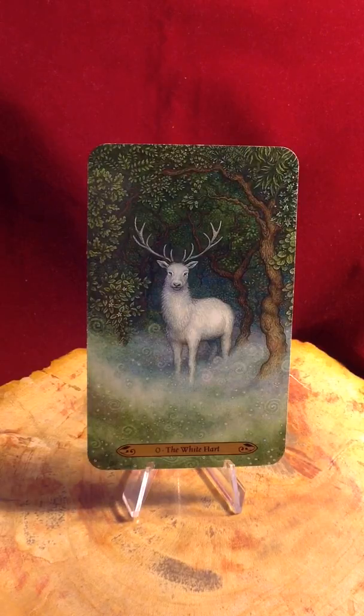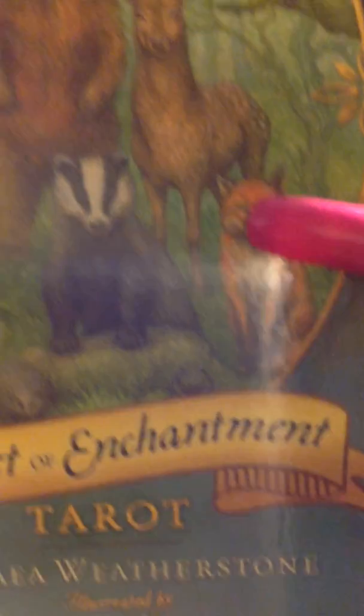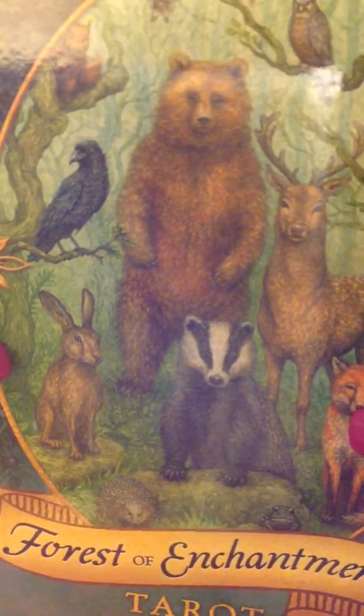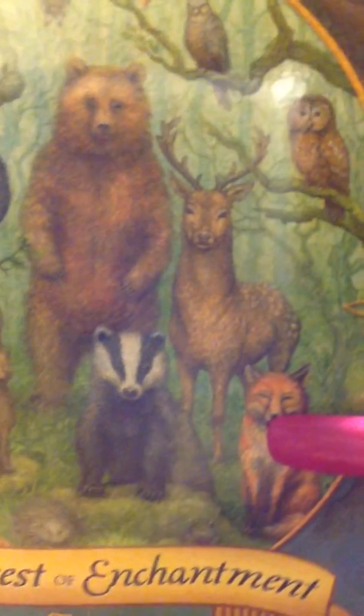As you can see from the intro picture, this is the very first card, the Fool card of the Forest of Enchantment Tarot. So you're going to get a very close-up view of the box because of my setup here. I am trying to record from an iPad, and I've got all kinds of rigging going on. Anyway, it's a typical Llewelyn box, you know, the hard shell that everyone loves.